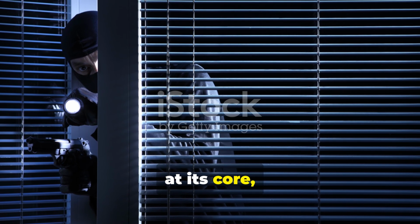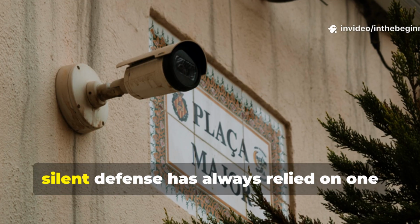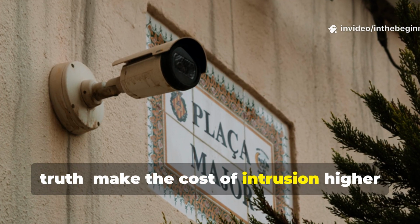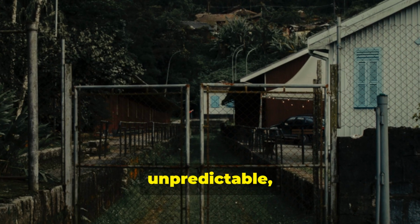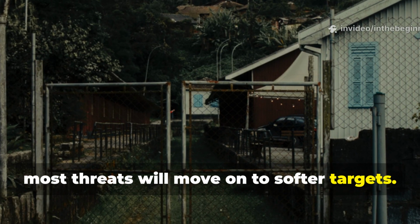Silent defence, at its core, is about never giving an enemy an easy choice. Across history, silent defence has always relied on one truth: make the cost of intrusion higher than the reward. If a home looks dark, difficult, unpredictable and possibly dangerous, most threats will move on to softer targets.